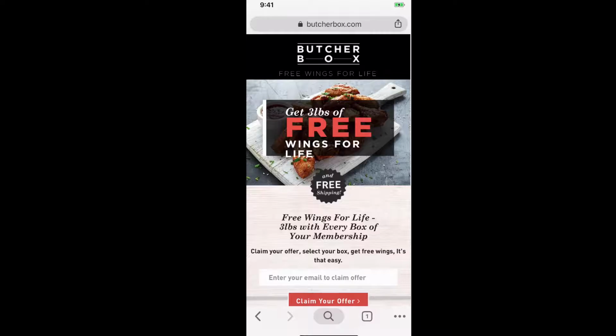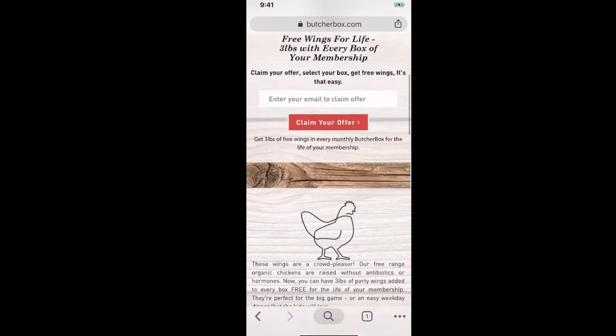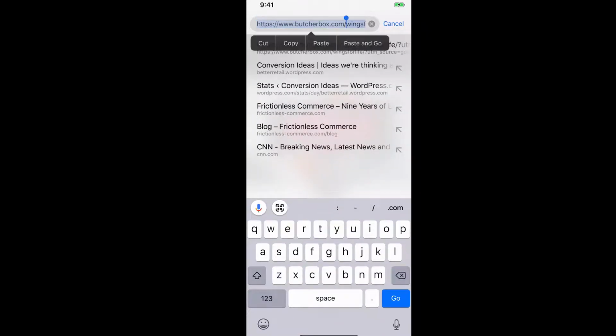There's no linking out of this page. There's nothing you can do on this page except they have a couple of calls to action to sign up and claim your offer. And so I wanted to get back to the home page. Obviously, there's no way to do that from the top navigation. The only way to do that actually is to remove this URL from the top. And this is really, as you can see from my struggles right now, somewhat of a pain in the butt.